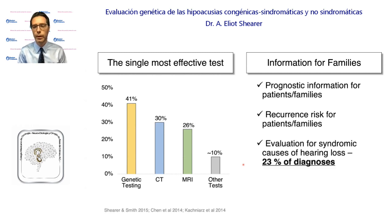And then maybe most importantly, what we're finding more recently is that this sort of testing evaluates for syndromic causes of hearing loss. I don't think anyone realized how common syndromic forms of hearing loss like Usher syndrome, Pendred syndrome, and Waardenburg syndrome were until we started performing genetic testing for these forms of hearing loss on all babies. We now know that up to 23% of diagnoses in otherwise healthy appearing babies are actually syndromic forms of hearing loss. And this is a very important piece of information for families to understand.